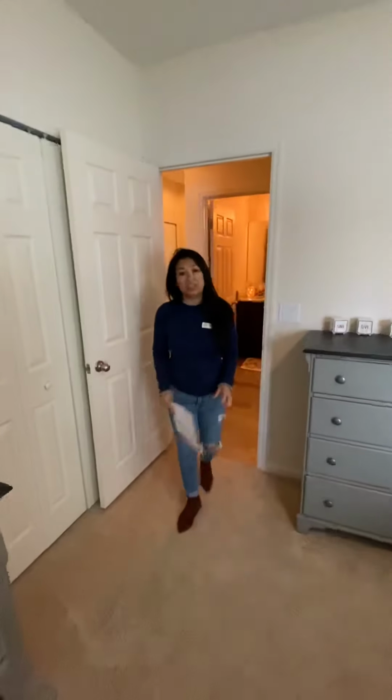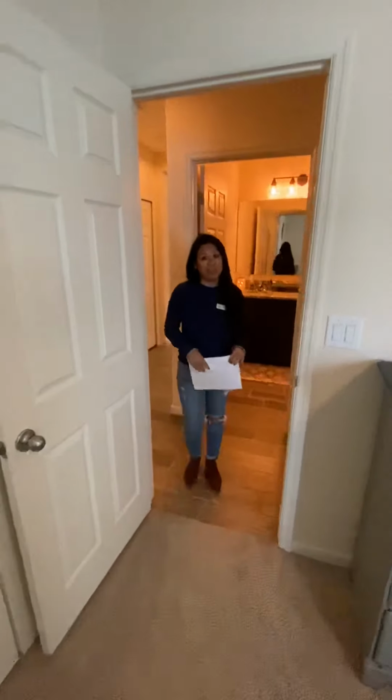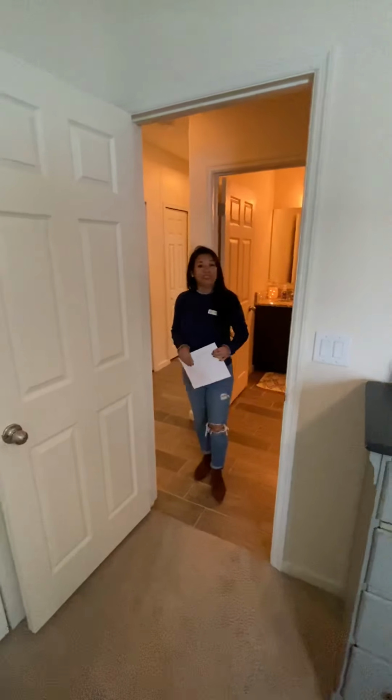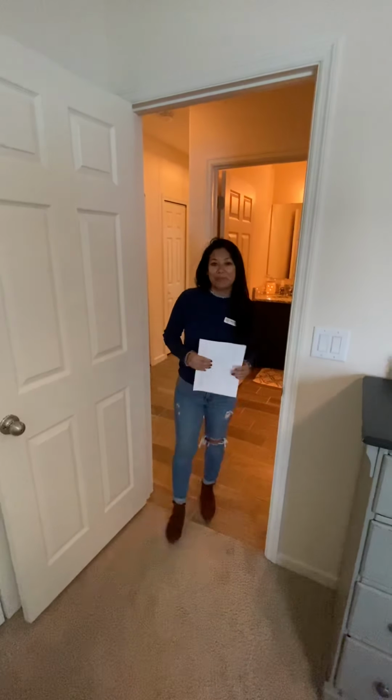We're priced at $389,900. We hope to see you here today. We'll be here till 2. And if we have lots of traffic, we'll be here until 3 or 4, whatever it takes to get this home sold. Come by and help us out.